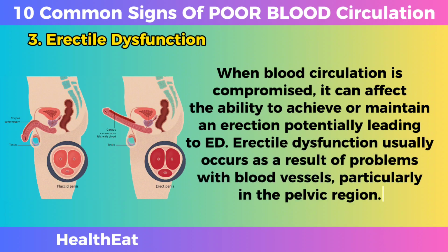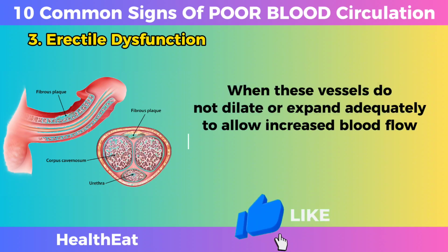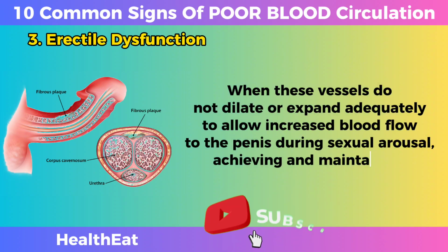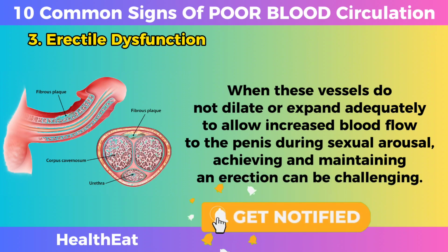Erectile dysfunction usually occurs as a result of problems with blood vessels, particularly in the pelvic region. When these vessels do not dilate or expand adequately to allow increased blood flow to the penis during sexual arousal, achieving and maintaining an erection can be challenging.